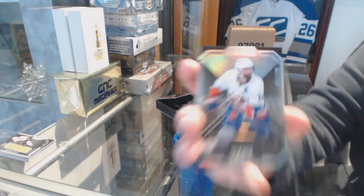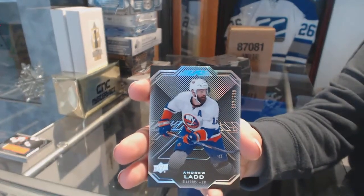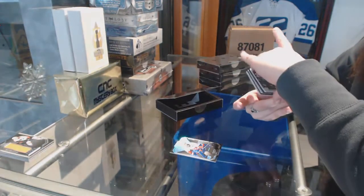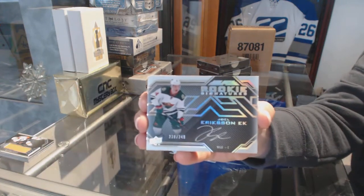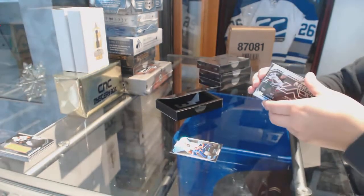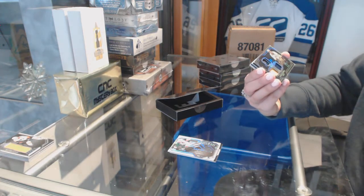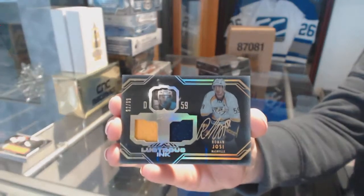We've got a base card number /299 for the New York Islanders, Andrew Ladd. A rookie signatures number /249 for the Minnesota Wild, Joel Eriksson Ek. A lustrous ink dual jersey auto number /99 for the Nashville Predators, Roman Josi.